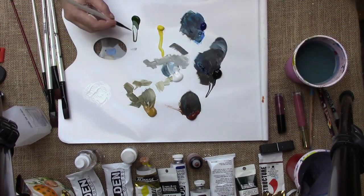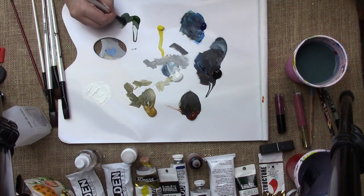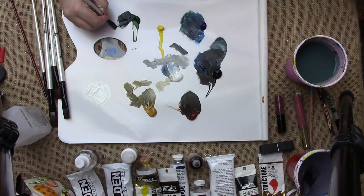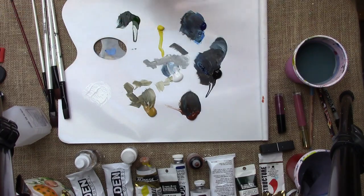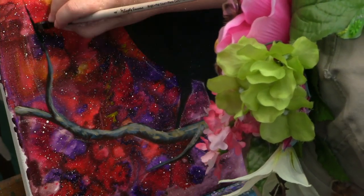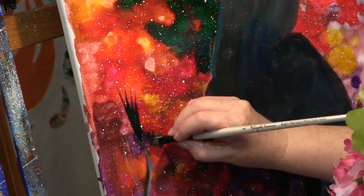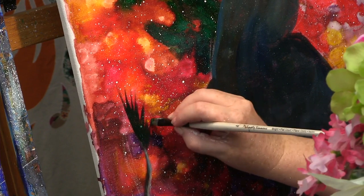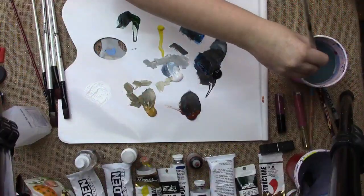So I've gotten my brush a little bit wet. I'm going to pull out a little bit of this fun hooker's green and a little bit of my phthalo, and I'm going to mix the two of them together. And I'm going to get this really wonderful deep pine. And then I'm going to come up to this branch here. If you guys have painted with Angela Anderson a little bit, you will have kind of pined a little with her. So this will be like, oh, I know this.